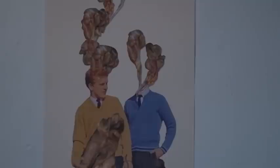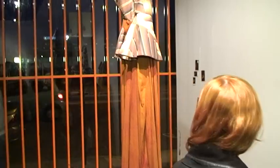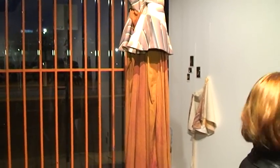My wife and I have bought the two gentlemen in the very 1950s pullovers with the kidneys coming out of their heads. Somehow it sounds gruesome, but it doesn't look gruesome. I really love this one. I love the fabric at the top there. I was really interested in how she did the fabric, and I'm assuming she did it herself.